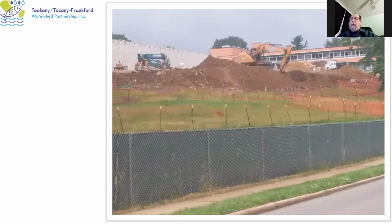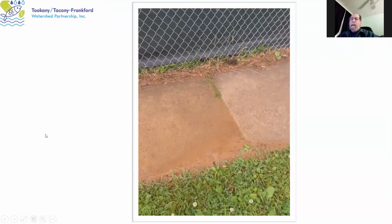So I wasn't really going out looking for threats to water quality, but I was pretty sensitized to that kind of thing. So soon after the training, I was going by a local high school construction site that you see here on a rainy day. Next slide, please, Ryan. And I saw sediment on the sidewalk. Next slide.